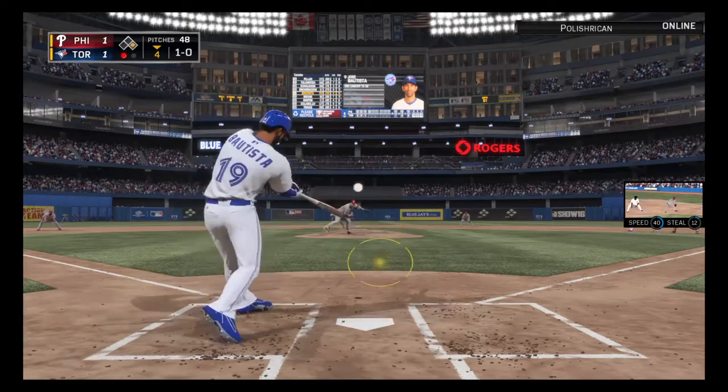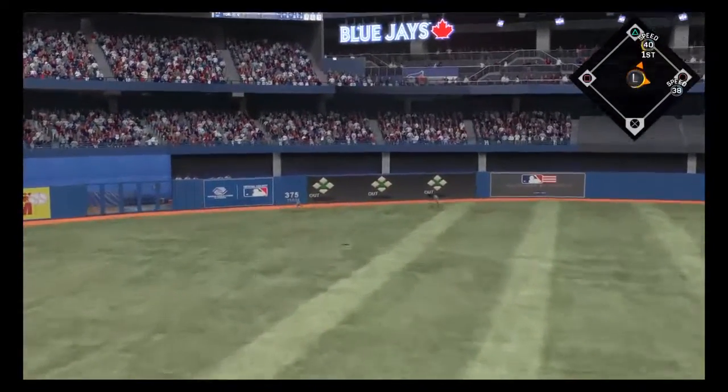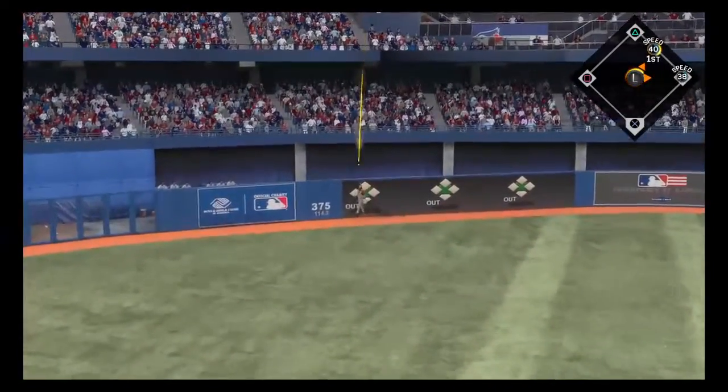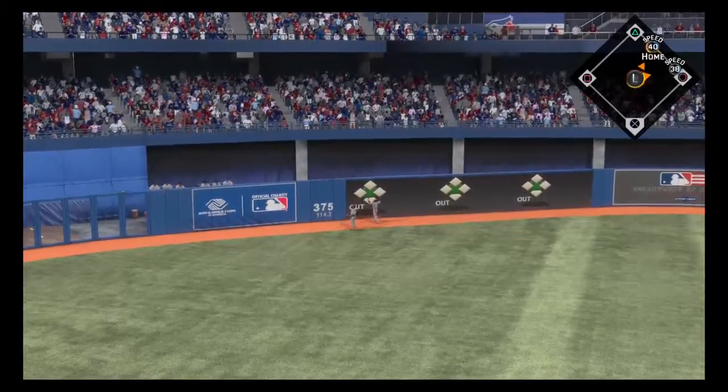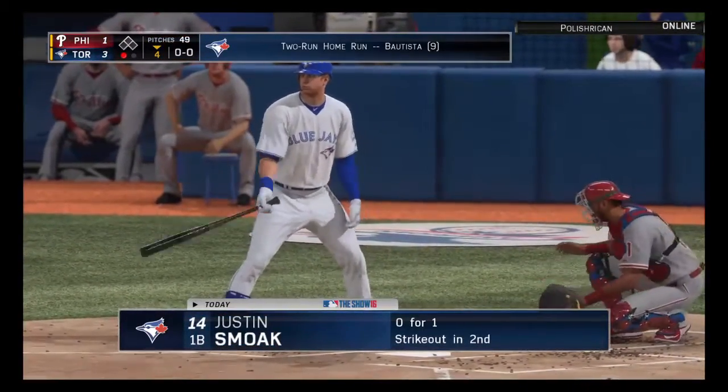You know, when I see Jose Bautista at the plate with that high leg kick and plate coverage, I kind of feel sorry for the pitcher. I mean, this guy's the man up there. And that one is out of here. A 2-run shot that gives them the lead.